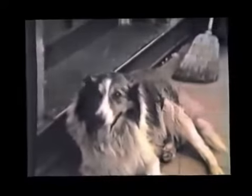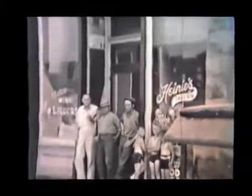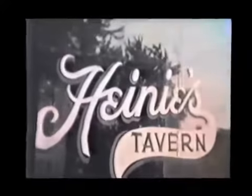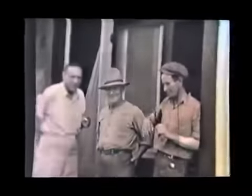I'm sorry, that's Heine's Tavern, I think. There's a tavern coming up here called Heine's. There it is. That tavern still exists. That location is the MT Bar today. That's Heine Heights' tavern. That's Kenny Heights' father. Kenny Heights married Shirley Chilson. For some of you older folks will remember him and Shirley.